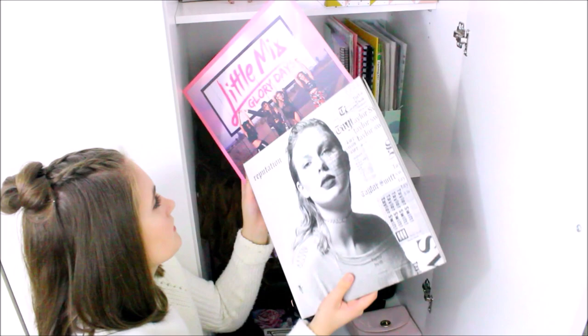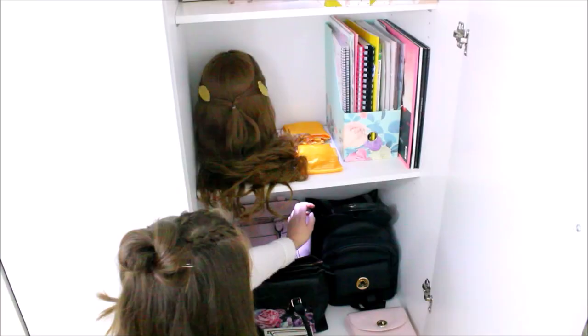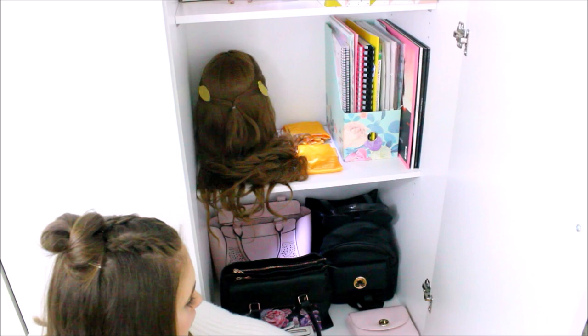So I have a few bags in here. I have a pink one back here. I have a Ted Baker one back here. I have this Mickey one from Primark here. I have this cute floral one here. I have this white shoulder one here, and this pink shoulder one here. That's fun. Let's move on to the actual wardrobe.